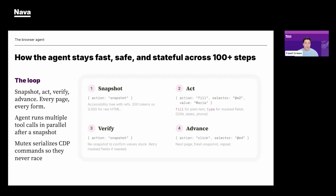The reason is because government sites often have a JavaScript input mask on top of these fields for things like social security number and phone numbers. If you try to set those programmatically with fill, the value silently fails because the mask's event handlers will never fire. The distinction between fill and type is something we learned the hard way while iterating on this particular process, and it does matter on a lot of these sites.